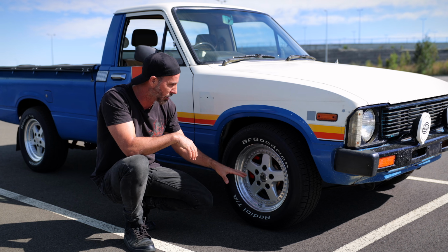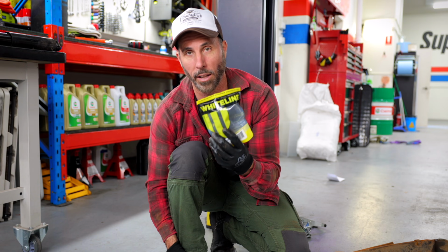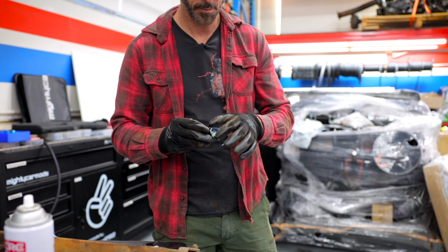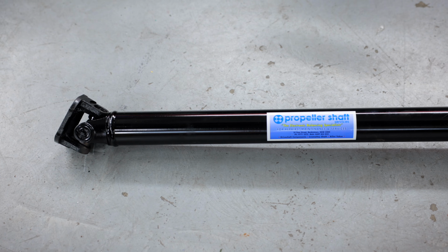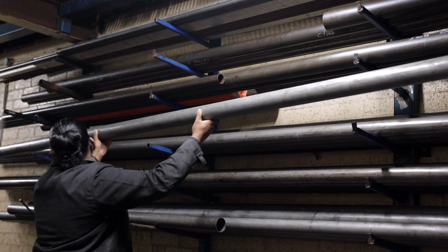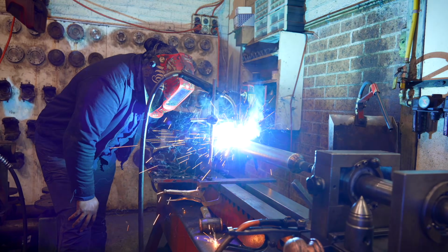When it comes to the suspension, we've upgraded the shocks, and then there are Whiteline bushes that have replaced absolutely everything, so it should feel like it's a brand new car. Sending our power down to the rear wheels, we've got a custom tail shaft by Propeller Shaft Services. It was an absolutely stunning build and incredible to see how that was made.